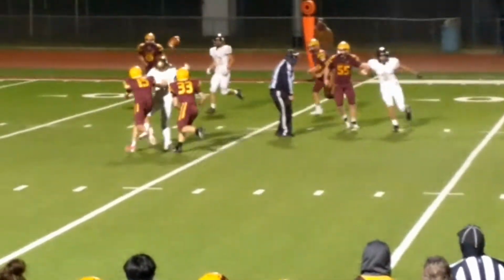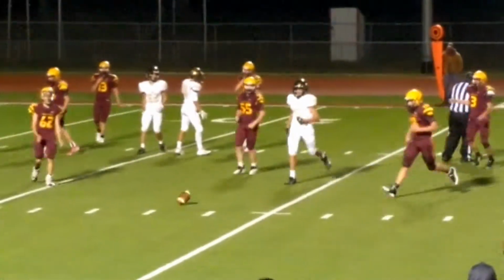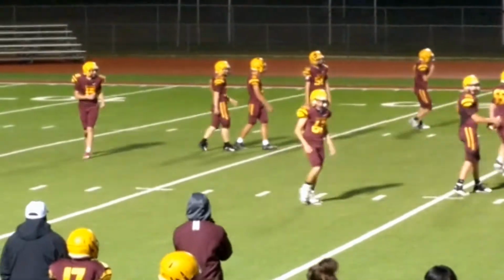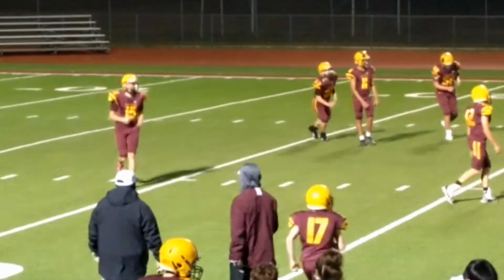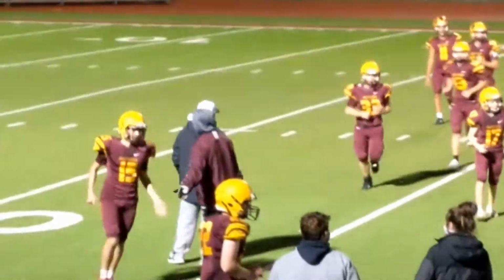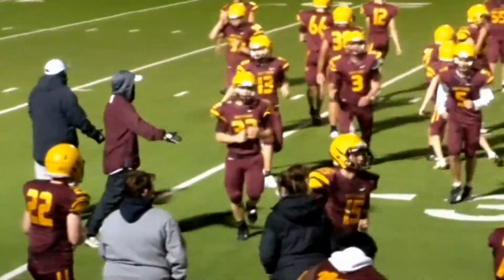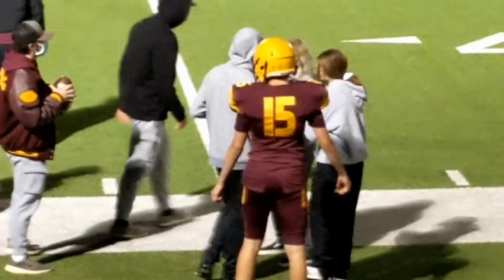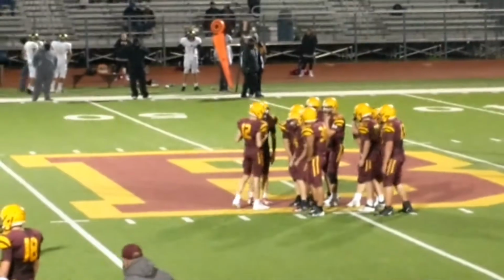Three ball back to pass. Intended for number 10, falls incomplete. Ball goes over on downs to the Panthers. Yard line.